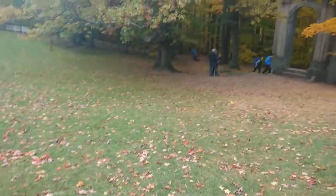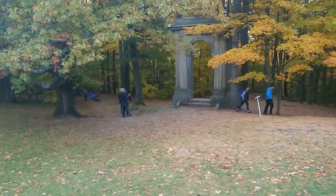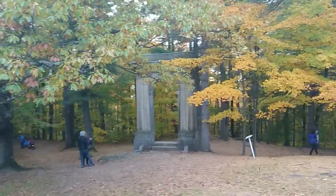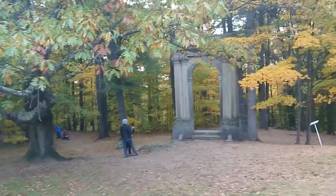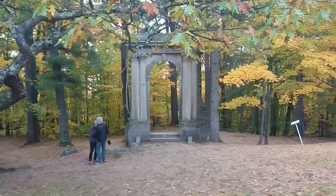Mackenzie King was definitely into romanticism and poetry and nature. So these ruins were kind of romantic in nature and something for his guests to enjoy.